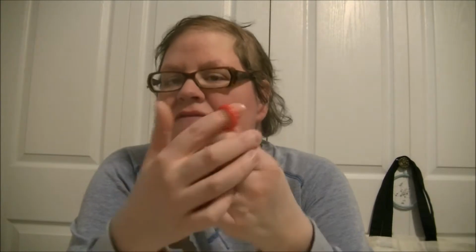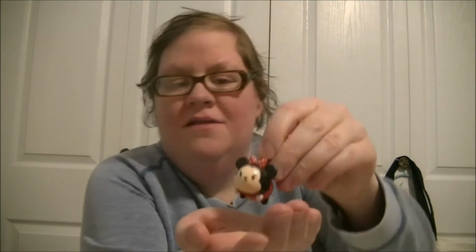All right, let's take a closer look. So here is Minnie Mouse. This is a key ring. If you want to put it on your backpack, your purse, in your car, or you can just hold it, or you can just put it down on the table or whatever you want.